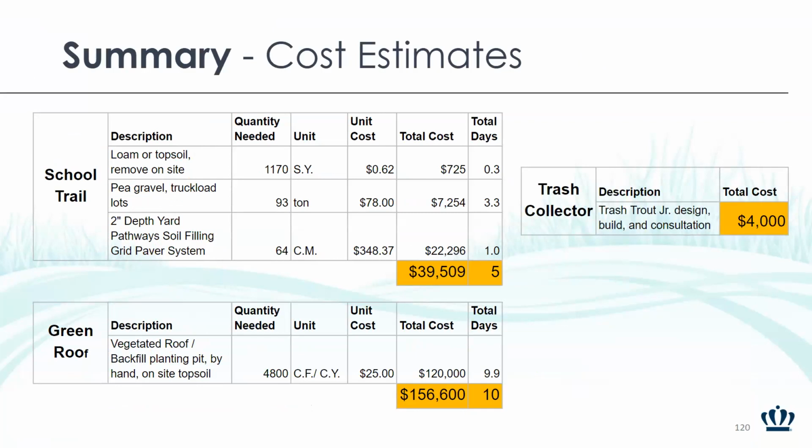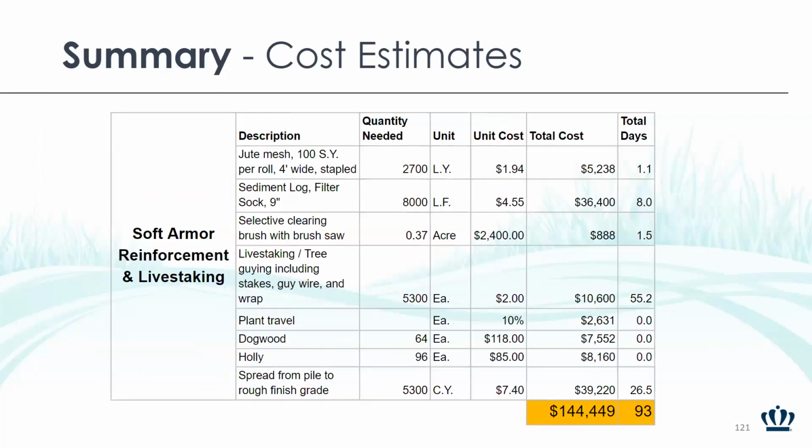We decided to do each cost separately because they're not dependent on each other. So the school trail is about $40,000 and will take about 5 days of construction. The green roof is roughly 10 days of construction, $156,000. The trash collector is approximately a flat fee of $4,000. The soft armor reinforcement and live staking for the entire creek is $144,000 and will take roughly 93 days.